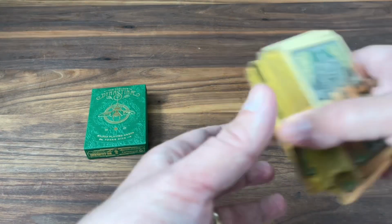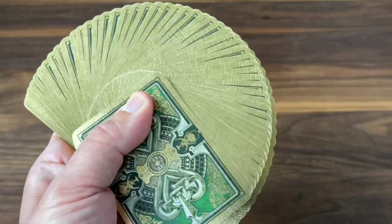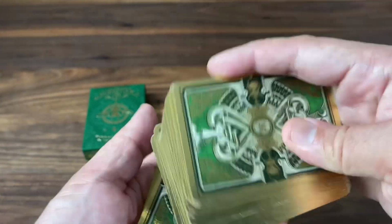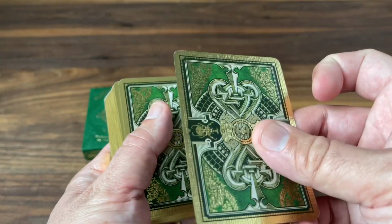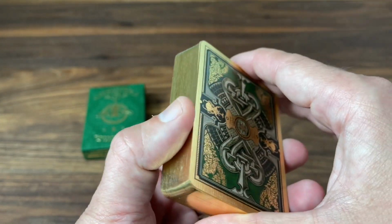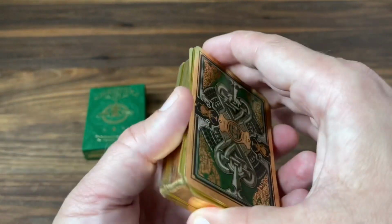As far as handling, these handle surprisingly well for a gilded deck. That gilding definitely will get you stuck a little bit, so in fans it'll get a little clumpy, but honestly not much. You get a brilliant shine when you fan these. So kudos to Cardamundi on the handling of the deck, especially with a foiled and gilded deck. I was highly impressed. These are printed on the Cardamundi B9 stock with that true linen finish that they're so well known for. And for me, that's got to be one of my favorite stocks and finishes in the world. So I love how these feel, super smooth, nice feel and handling to the deck overall.